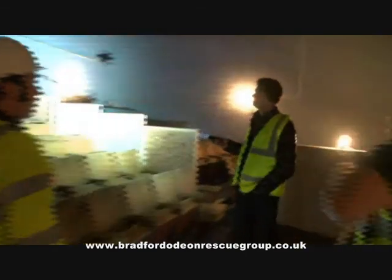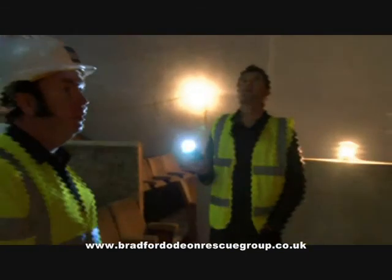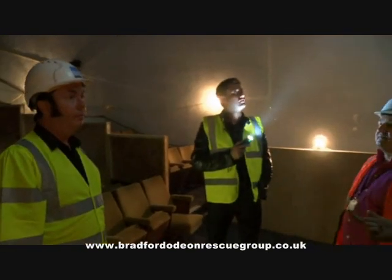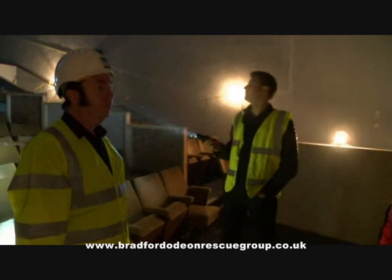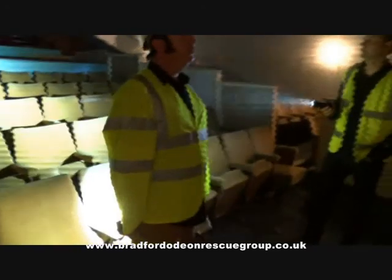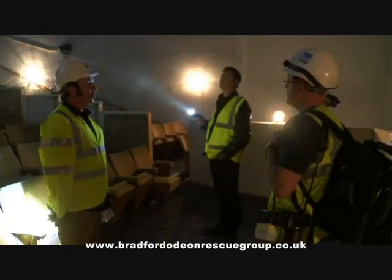The catchment area is quite huge. The size of venue that it'd be competing against would be Sheffield, probably Manchester Apollo. You're talking about 3,500, 4,000 fully standing in the stalls. So it's a venue that would work.